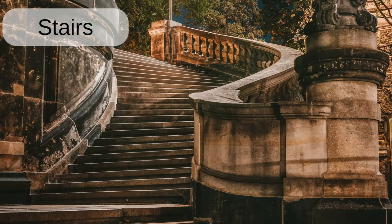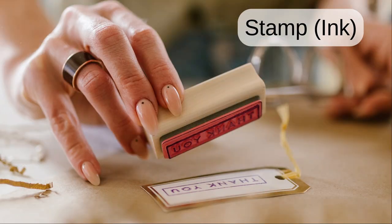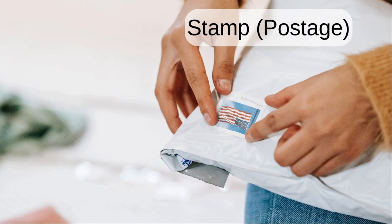Stairs. Walking up the stairs takes people out of the courtyard and into the park. Stamp. The lady put the stamp on the ink and then pressed onto the label to print the message.